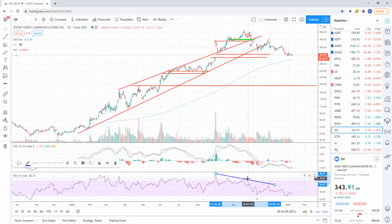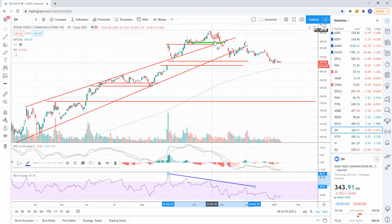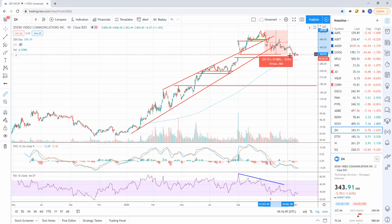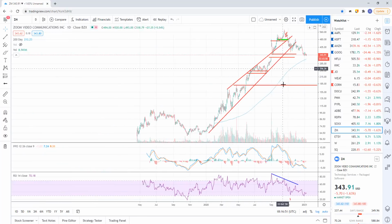So this was a divergent high. This was a divergent high. See that right in there? These were divergent highs. And then we broke trend support right there. And we haven't looked back, basically. It's sold off all the way down to this 341. And that's about a 50% drop. And you can see here, it's about 42% from the high roughly.